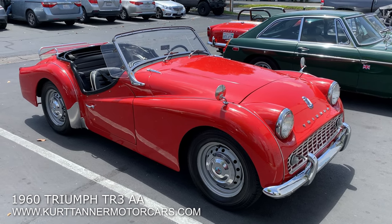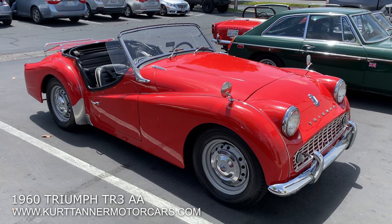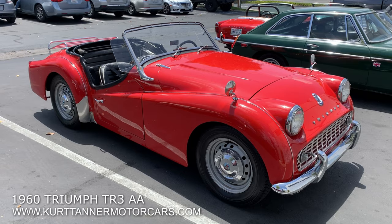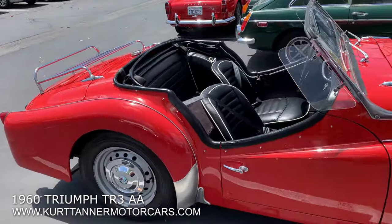Very, very nice, older restoration. Mechanically excellent, no issues whatsoever. Great solid undercarriage, runs and drives beautifully. Turnkey, off you go. A really nice, rare find here in this condition.